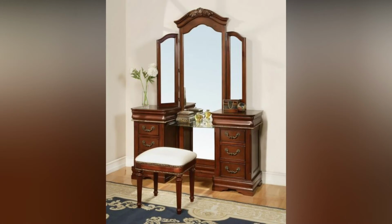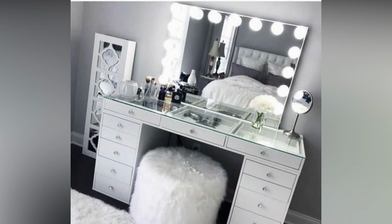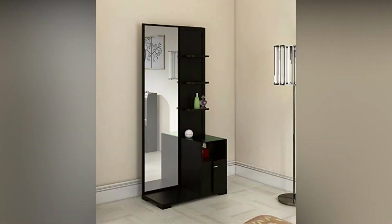This piece of bedroom furniture, called a dressing table with mirror, was created just for girls who have everything they need: a mirror, a chair, and multiple small dressing table drawers where we can store our makeup products.